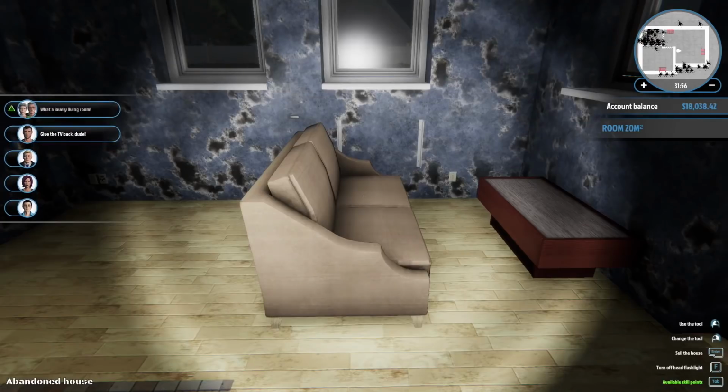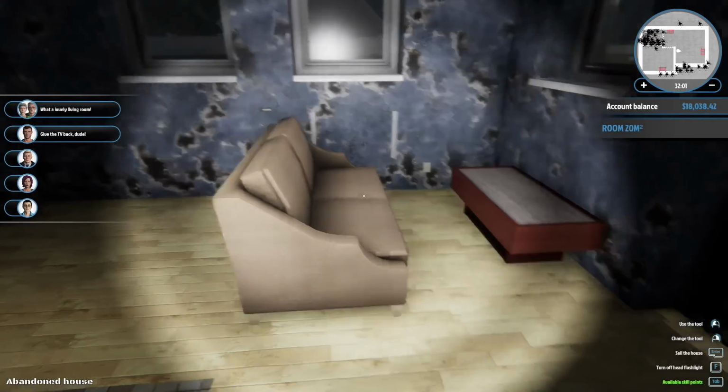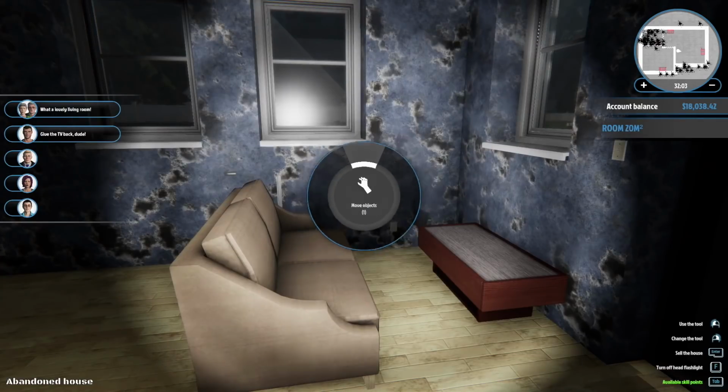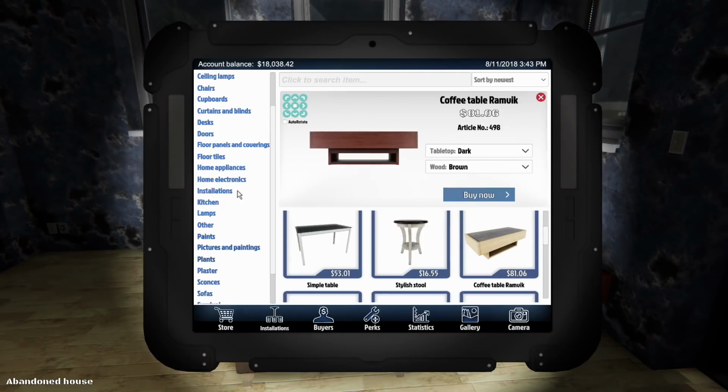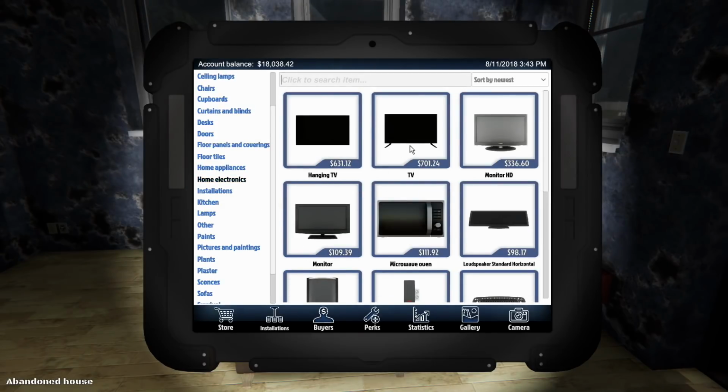Glue that TV back, dude. Oh, wait, give the TV back. Whoa, what a lovely living room. Okay, so the old people like it. That's lovely.